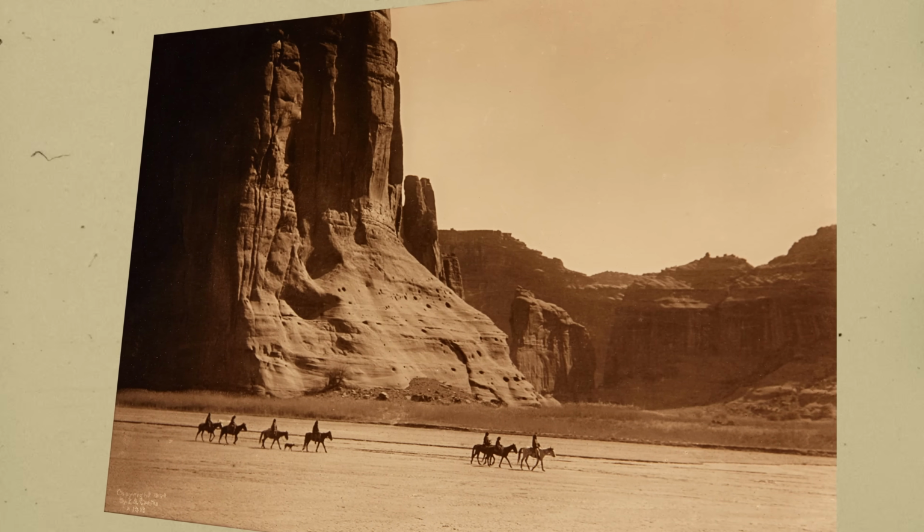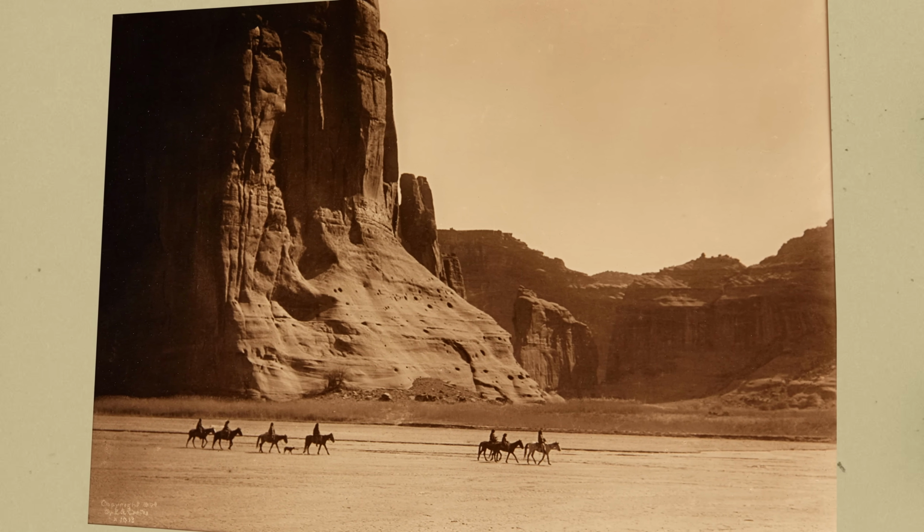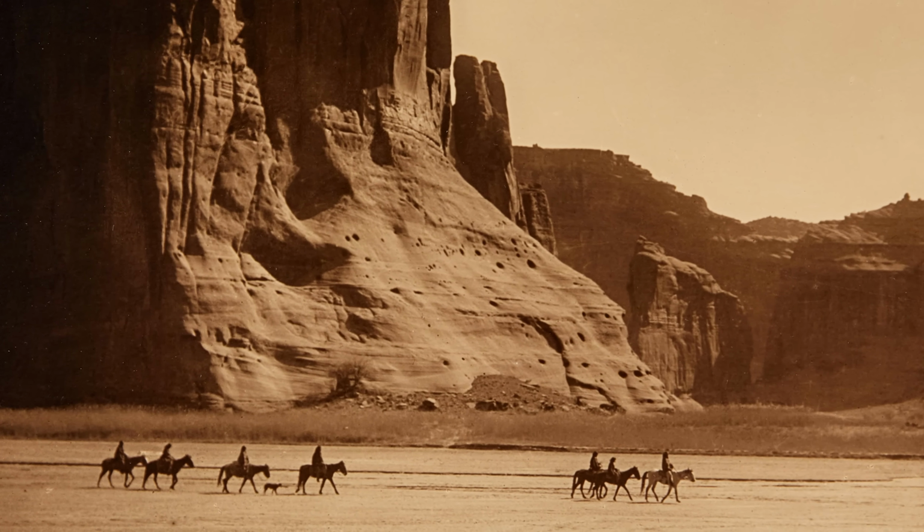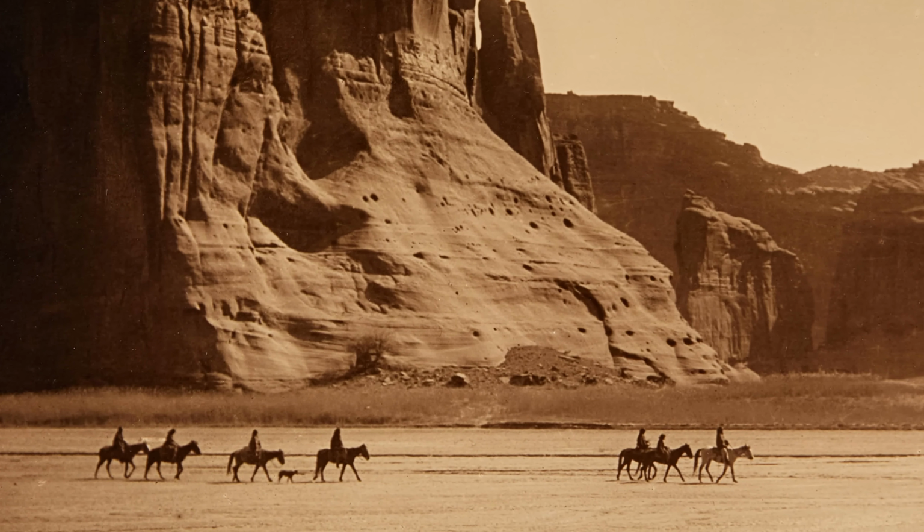A group of Navajo people gathers inside Canyon de Chelly in Arizona, surrounded by immense rock walls. They wear traditional clothing and stand near horses and everyday items.